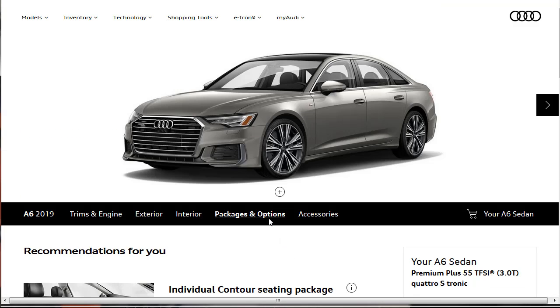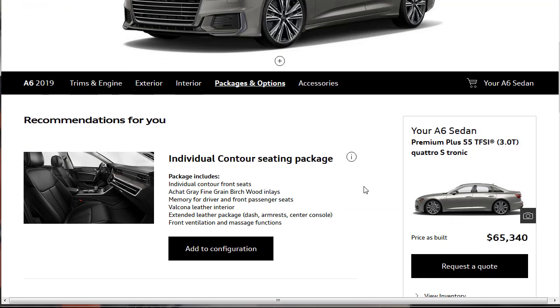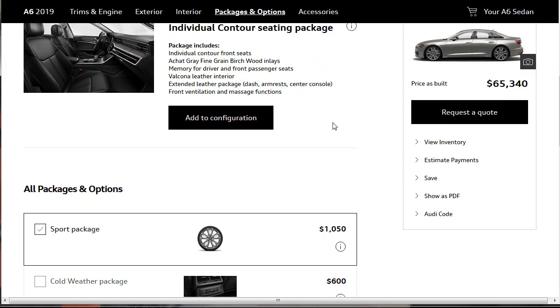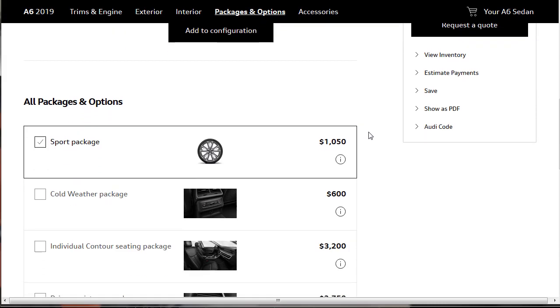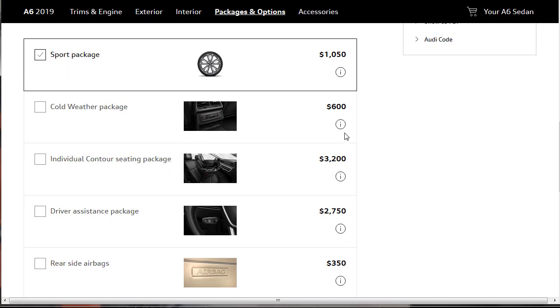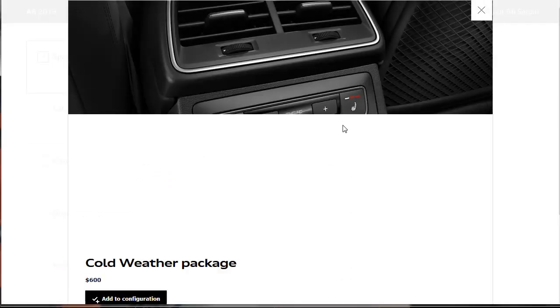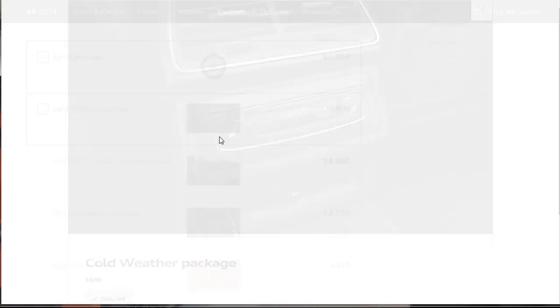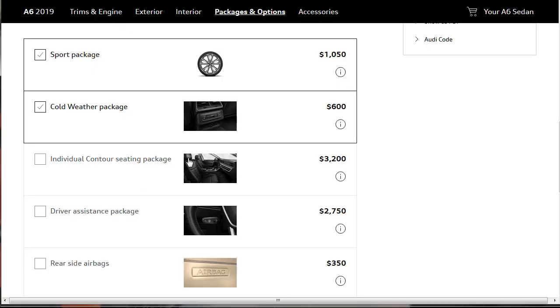Okay, we got there. All right, now over here on packages and options, nope, we're not getting that individual contour seating package. It requires too much of us. We're not doing it. We have the sport package. Do we want the cold weather package? Probably. Cold weather package is going to give us what? Heated rear seats and a heated steering wheel. Let's add that to the configuration and let's move on. Yeah, we're not doing that. They keep throwing that package around. No, we don't want it.